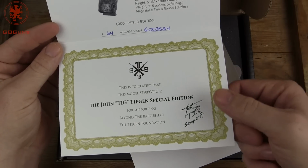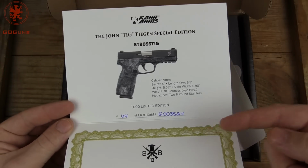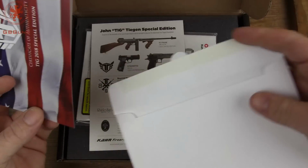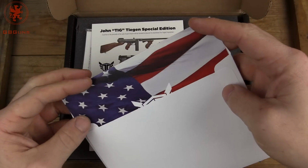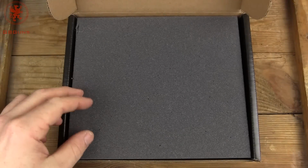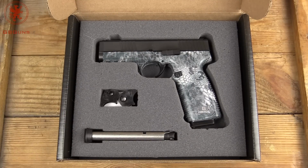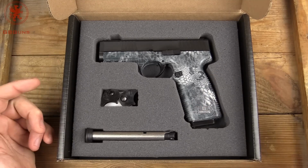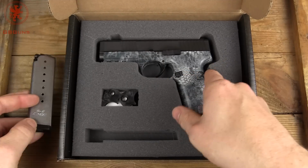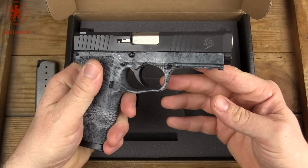We have this certificate of authenticity with the signature of Teagan himself, along with the serial number and number of the limited edition. This is number 64. The first 50 are in 3-gun sets, so you have to get all 3 together. So that makes this effectively number 14 of the non-set. So we, of course, had a trigger lock and 2 8-round magazines from Kahr. Here's the gun itself. Let's get the box out of the way and take a closer look at this thing.